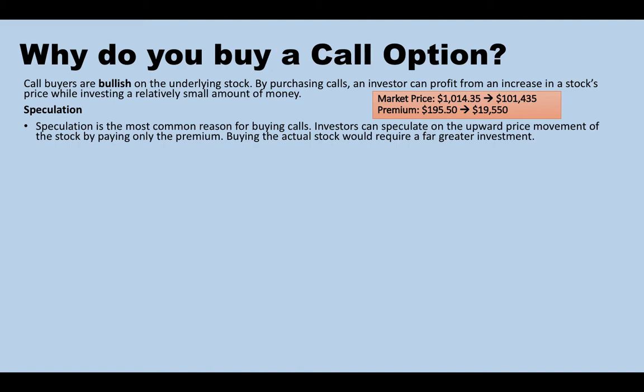That's just speculation. However, the downside is if the stock price does not rise that much, you're going to lose it because you don't own the stock. By the expiration date, if the stock price never reaches the point where you make a profit, you're going to let the option expire. Then you will lose your $19,000 here. So you will lose the entire premium, because you don't own the stock.